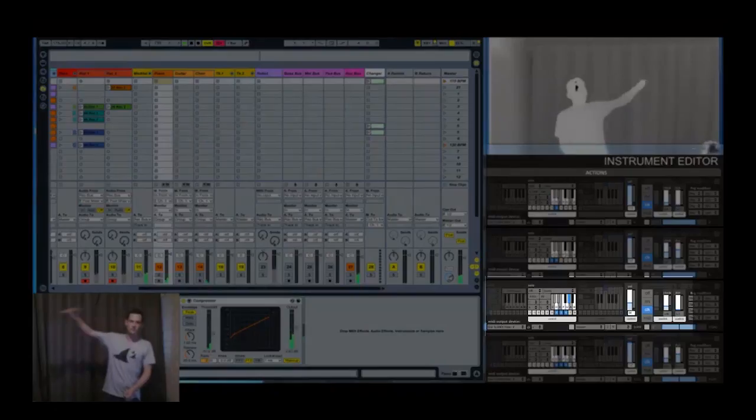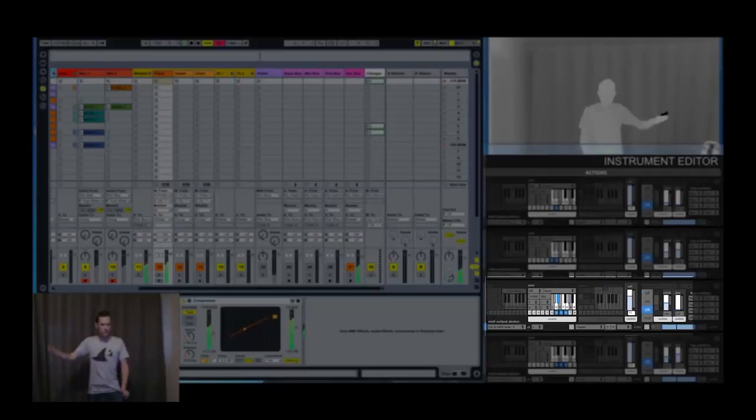So what will happen in the video with Paul dancing just coming up is he'll be dancing and creating the music live through his movement, much like this is happening.